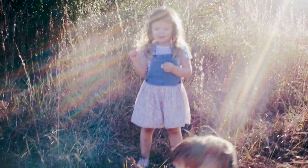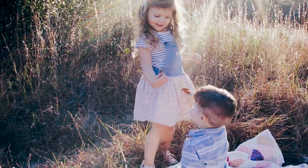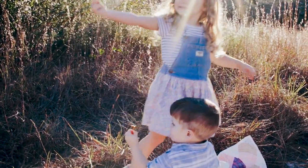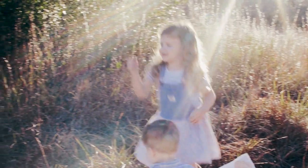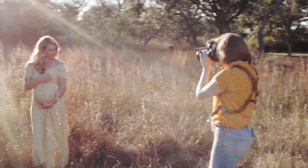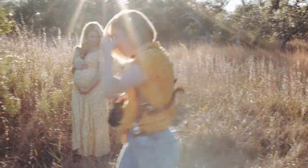Guess what? We found more mushrooms. It was really sweet how interested Emma and Hank were in their mushrooms, and I loved that this was a unique part of their session. We got plenty of photos of them and their mushrooms together, and then I took Amy over to the side really quick to take a few solo maternity portraits.